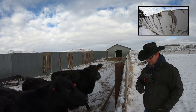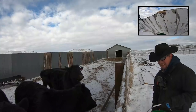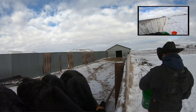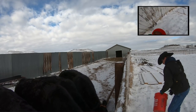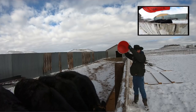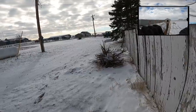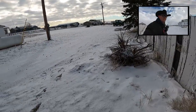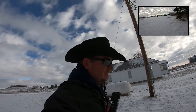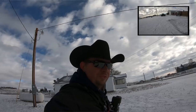Here are our steers. Probably can't see over the fence. There we go. There they are. I can barely see over the fence. I should actually get a step or something over here. Okay, there we go. Steers are fed. Now we're over to food for the goats and food for the chickens really quick.